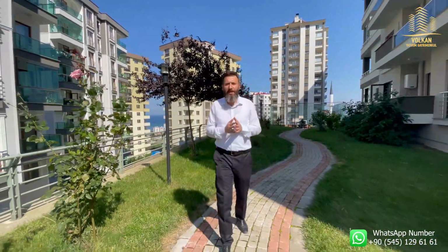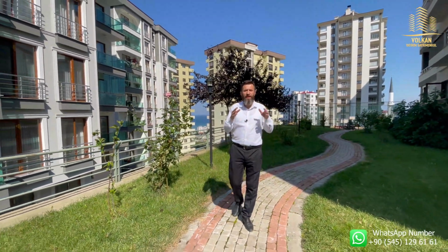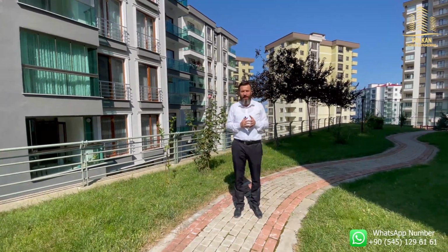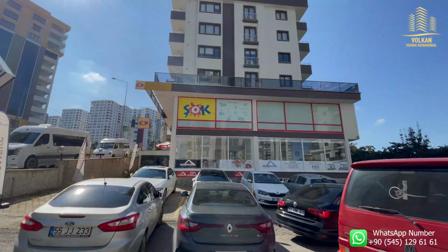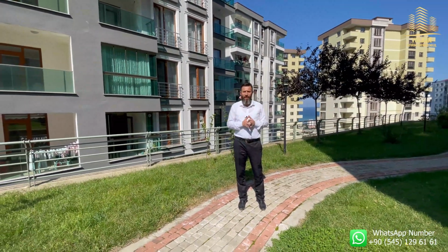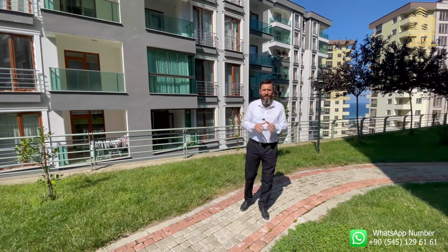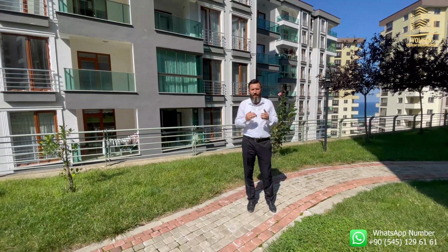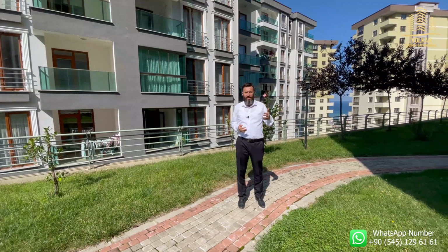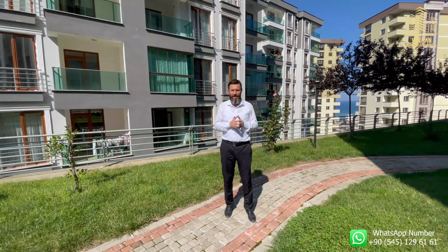As you can see, our apartment location is a very good location in Kaşıstı region. It is so close to supermarkets, A101, Şok supermarket, to a mosque and to the government hospital. These are within walking distance of this project. By car, it is 10 minutes to the airport and 10 minutes to the center of Trabzon. It is a very nice place really.